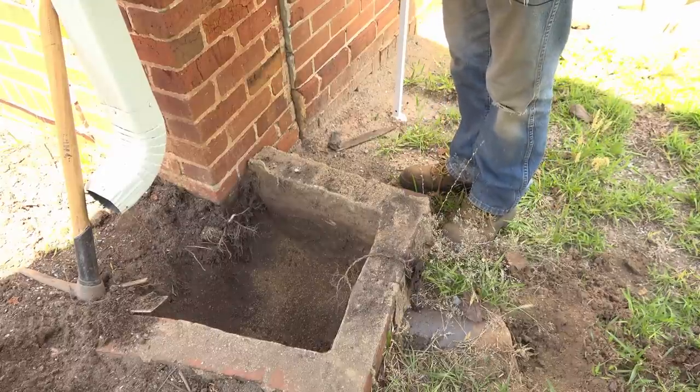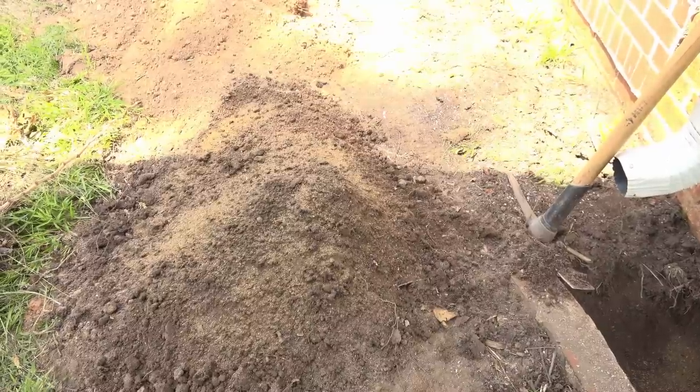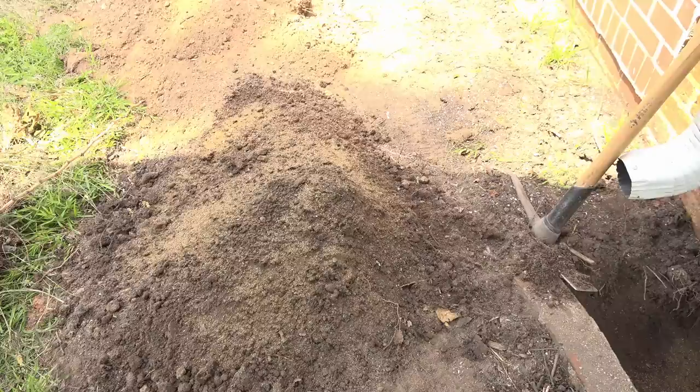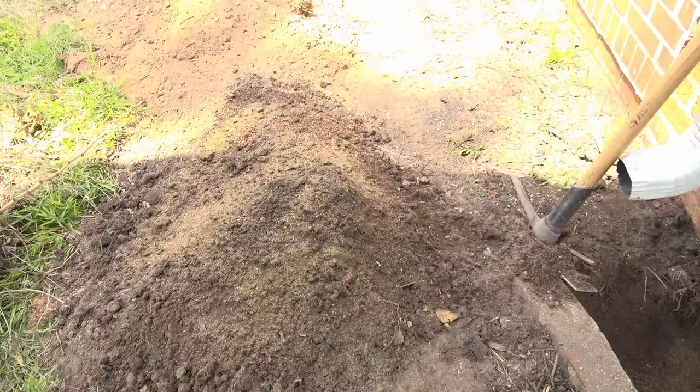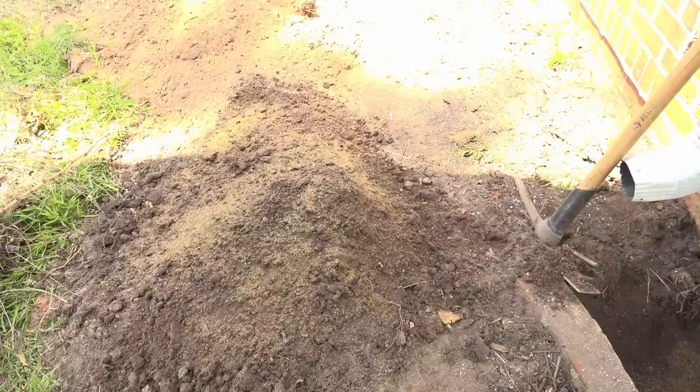Also, if you take a look over here, this is the 4 cubic feet of soil that I pulled out of there, and it is absolutely filled with ants and ant eggs. So I went ahead and left a nice meal on top there, so when they get hungry, they can just come up and get something to eat.